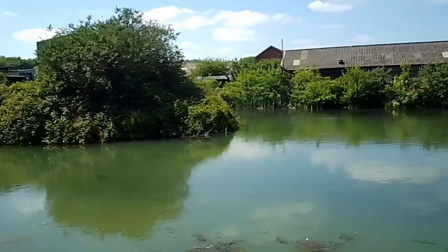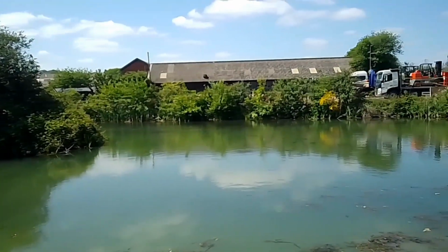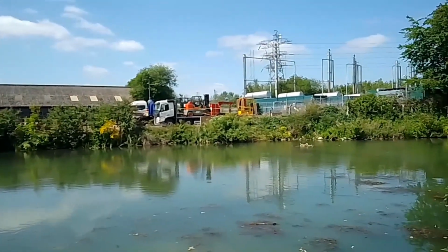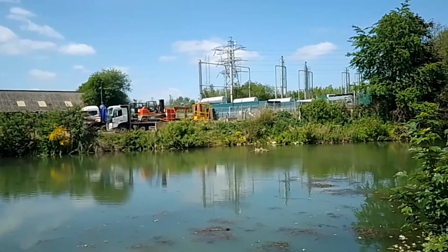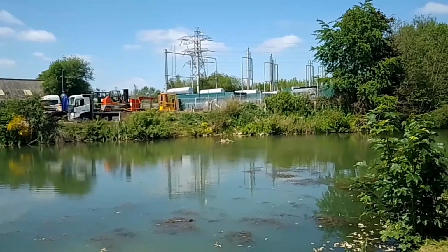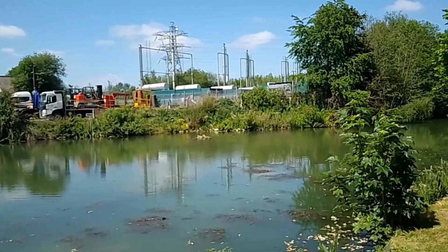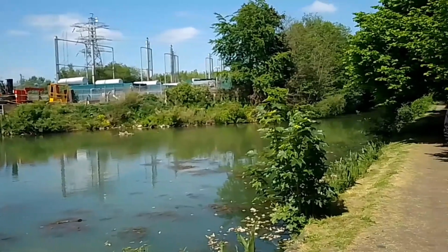You've got a lot of works along the canal still, ain't you? You had even mill day back in the industrial age. You've got a lot of modern day industry here as well.